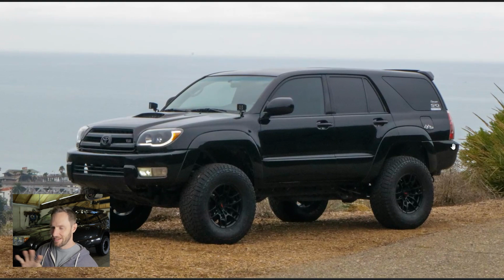Okay, so first of all, it's a nice setting and everything, a really nice camera angle. This is super clean looking. He deleted the factory roof rack. He's got no roof rack on it at all, which gives it a really sleek appearance. I really like that. The ditch lights are kind of cool. I don't know, I'm still not sure if I want them or not.